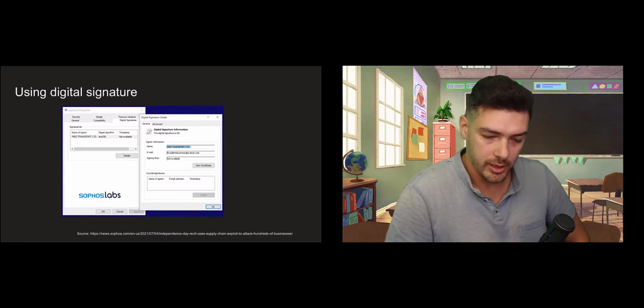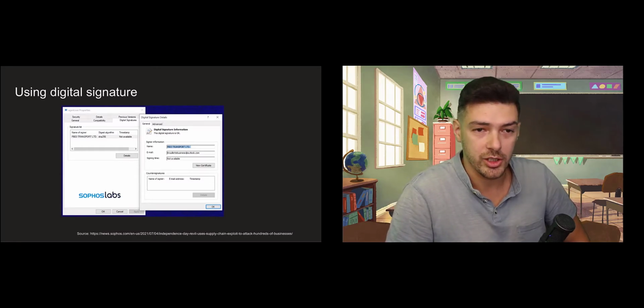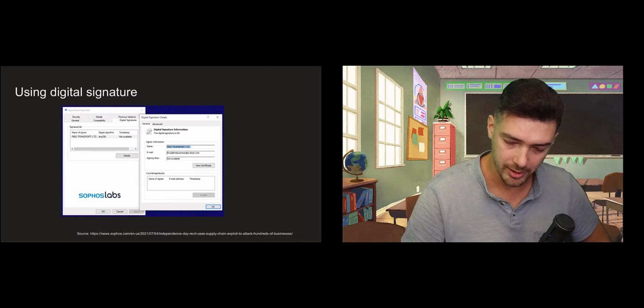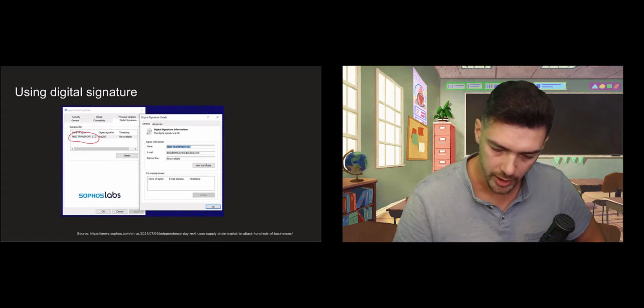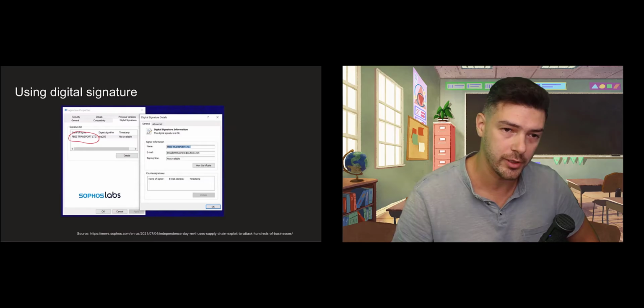Another technique used to bypass security solutions is using digital signatures. So that's actually not a new technique. The idea is that the attackers issue digital certificates for some unknown or fake company, and then they sign executable files with this digital certificate.